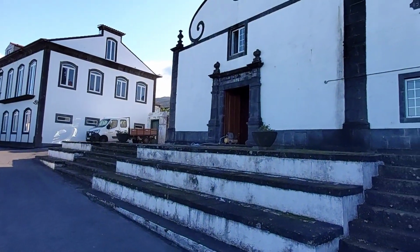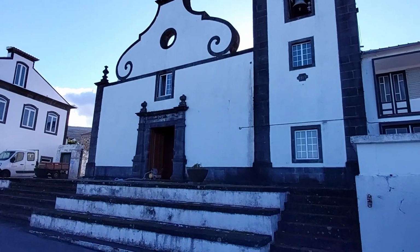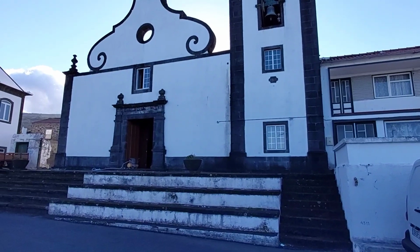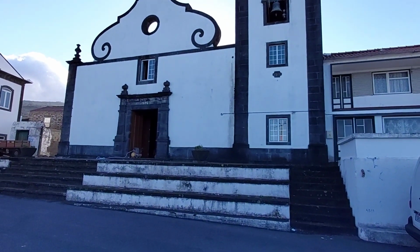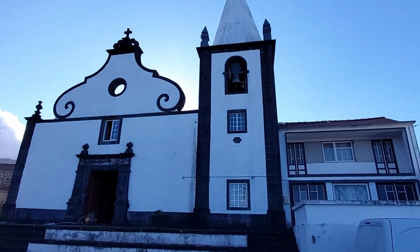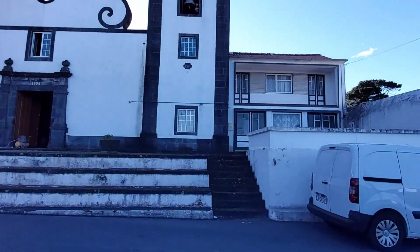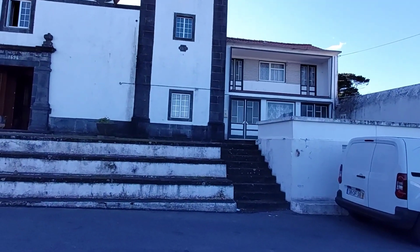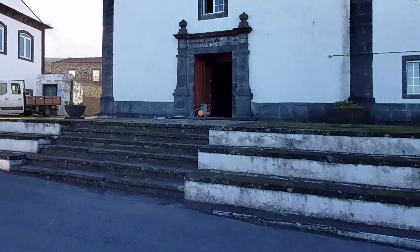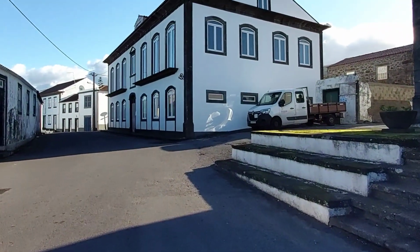Well, we are in San Antonio, Pico Azores, near Sao Roque, and this is a very old village, extremely old. This church is from 1696, and it looks like they added the tower that you see there. They added the tower in 1917. Then at some point they added a little house to it, which is probably where the priest would live. Looks like they're doing some renovations, but this is one old, old village.